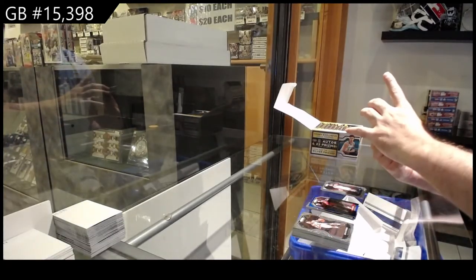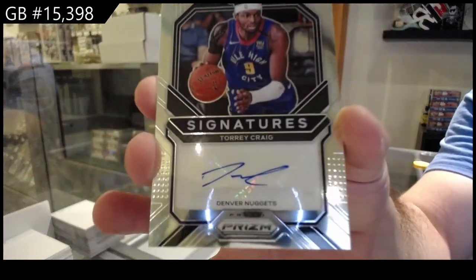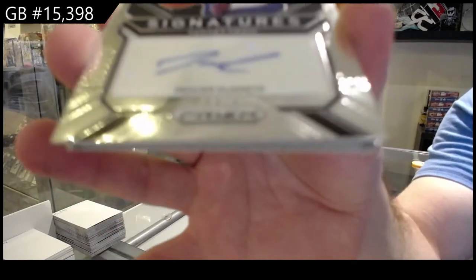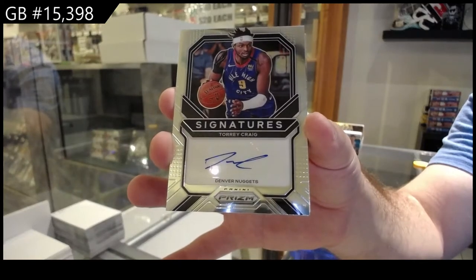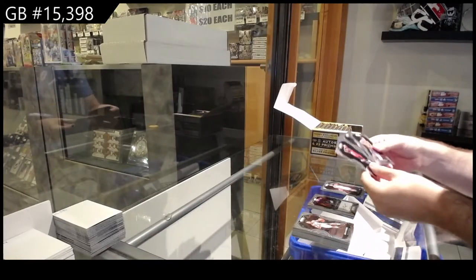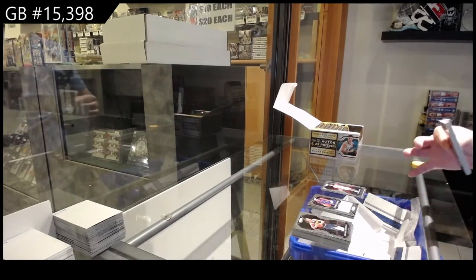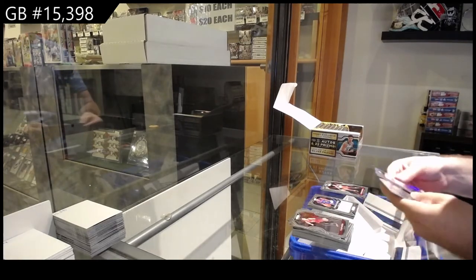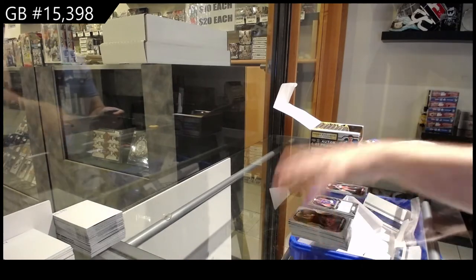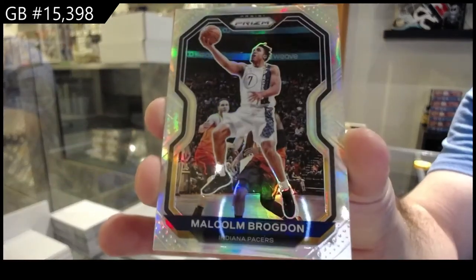We've got for the Nuggets signatures of Torrey Craig. Torrey Craig. Space. We've got a silver of Brogdon for the Pacers. Silver base of Brogdon, Pacers.